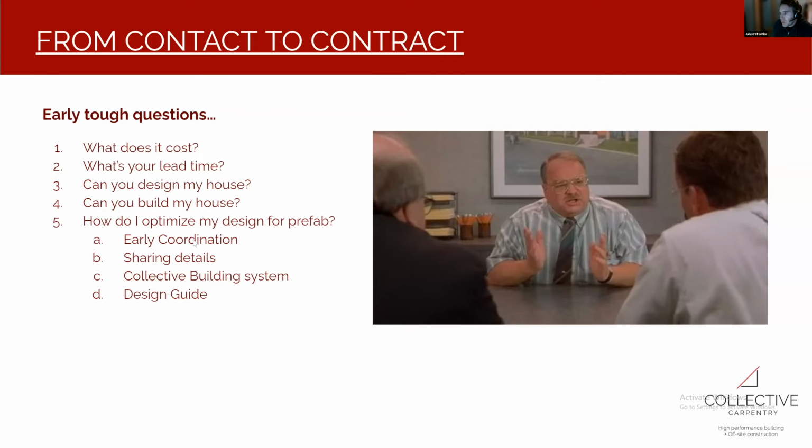And how do I optimize my design for prefab? Really, it's about starting early at the beginning. We have lots of details that we can share. We have the collective building system that we've developed that can give you a few design parameters, different shippable component sizes and things like that that'll have an effect on cost and efficiency to build. And we have a design guide that is a summary of all these details and system parameters. Basically, it's not quite ready to publish.